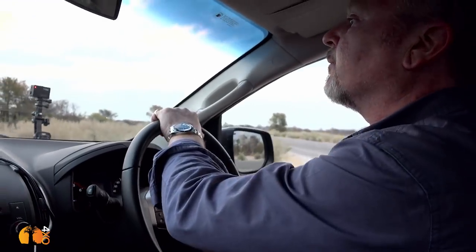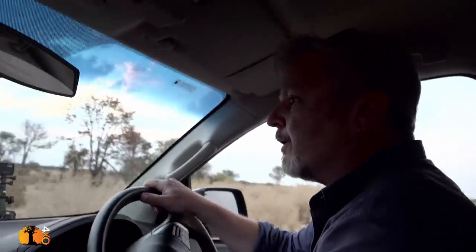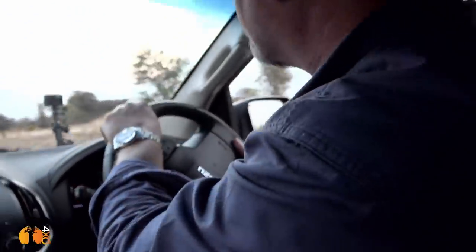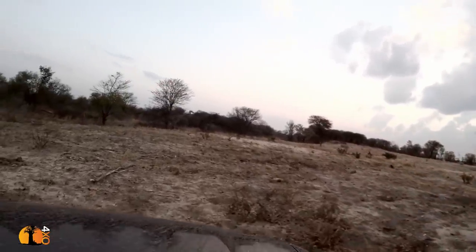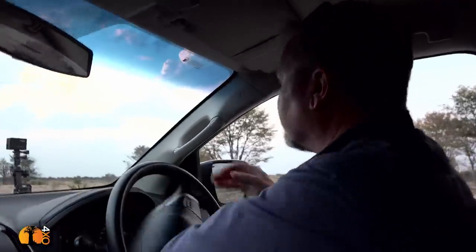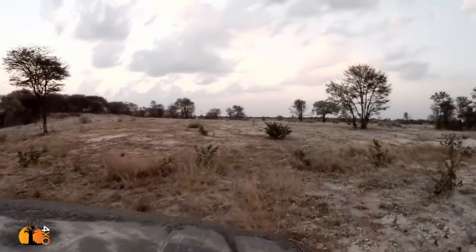I'm going to try and find our way through the bush while avoiding mopane stumps. Mopane is the most common tree in this area and notorious. Branches go through tires like a knife through hot butter. This is actually quite pretty. I want to get away from the road a little further and I see a place there.